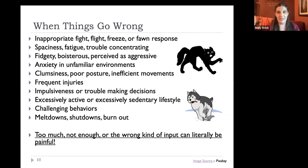There's also the other reaction. If you feel under threat or overwhelmed, you might shut down. So that's things like spaciness, feeling like you're in a dream, not connected to your body, fatigue, trouble concentrating. Some people, like if you're sensory craving, you might be fidgety and boisterous, and maybe you don't have a good sense of personal space. And that could be perceived as aggressive when that's not the case. It's just you're getting different messages from your body than other people.